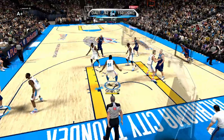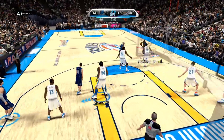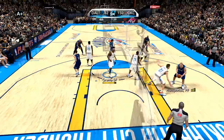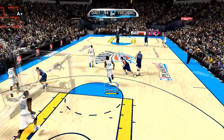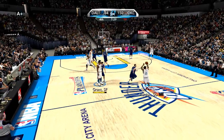Right corner to Dampier. Humphries. He's guarded by Howard. Connects from 13 feet out. Way to distribute the basketball. And here are the Thunder now. About 7.5 minutes left in the game.